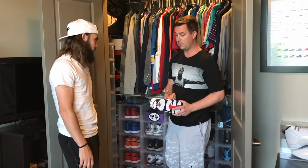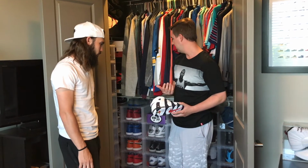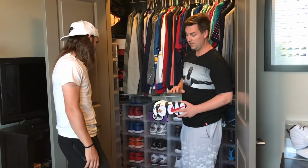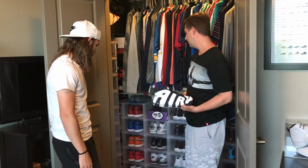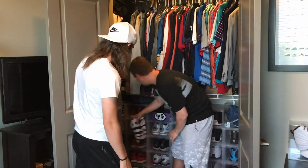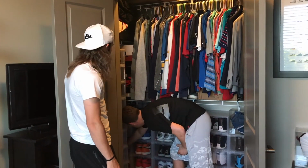I was a huge fan when they came out with these last summer. These just reminded me of my childhood. I think that some of the colorways are kind of starting to get played out, but I love this shoe overall. It's definitely like a top 5 silhouette for me. You know what I mean?